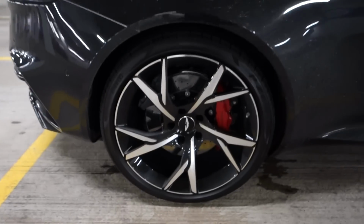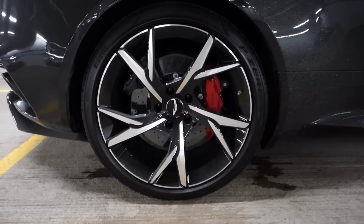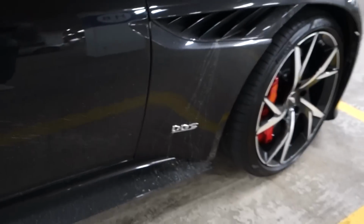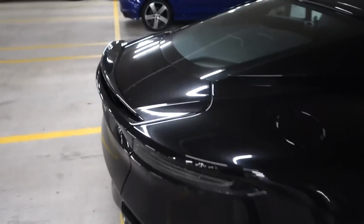Okay, so options wise then, we have the big wheels, which I believe are essential. Red calipers on there, which, as you all know, I'm not a massive fan of, but it does look good on this car. We've got DBS badging on the side down here, and as I said earlier, I was driving in the rain, so it's a little bit mucky, unfortunately. But hey, at least it's getting use.